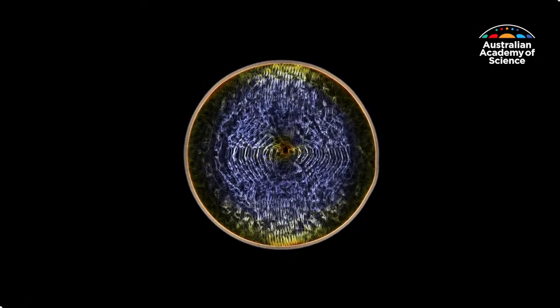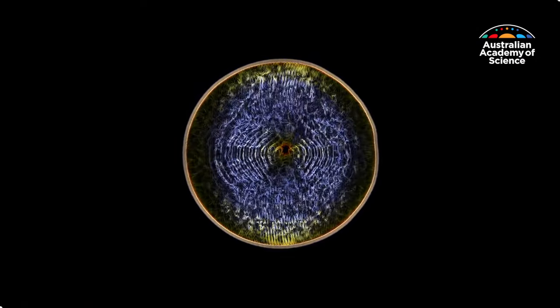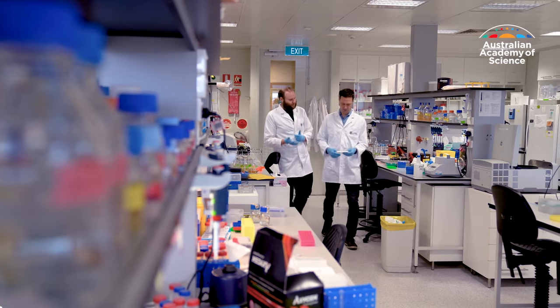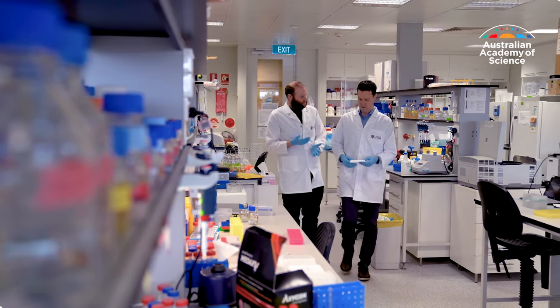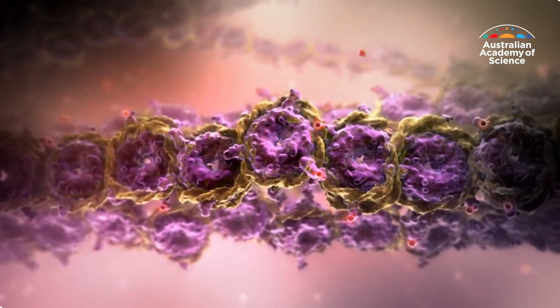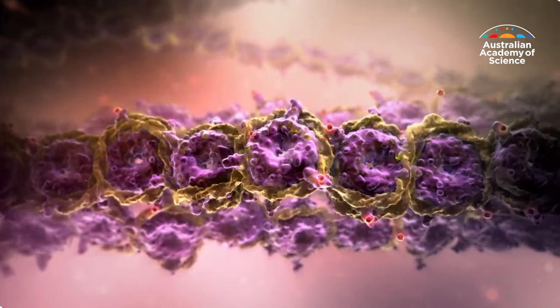But as a postdoc researcher, Professor Polo found that those cells carried an epigenetic memory of what they used to be, a discovery that was simultaneously being made by another postdoc researcher at the time, Academy Fellow Professor Ryan Lister. Years later, when they both came to Australia, they worked together, firstly to figure out why that memory was retained, and then to develop a way to wipe it.